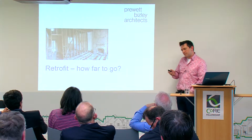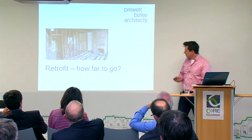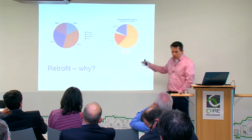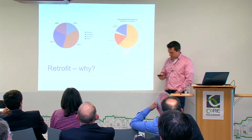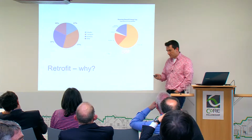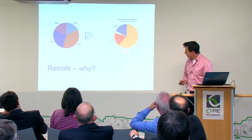Lots of different viewpoints today on that, and in terms of what the risks are. All of us know these graphs, but I always include them in presentations because it reminds me of why I think retrofit's important. Heating homes is about 20% of our UK emissions based on these two bits of information, and that's why retrofit continues to remain ever important.